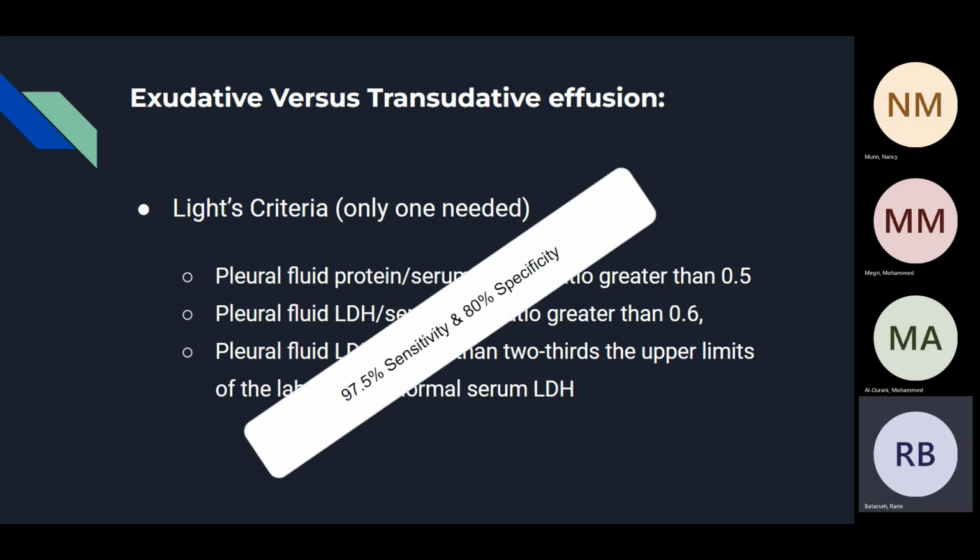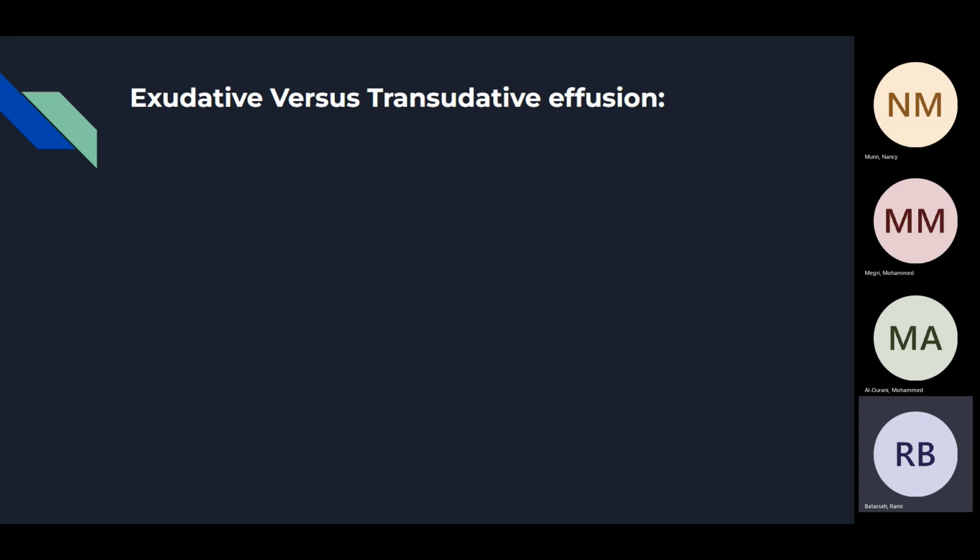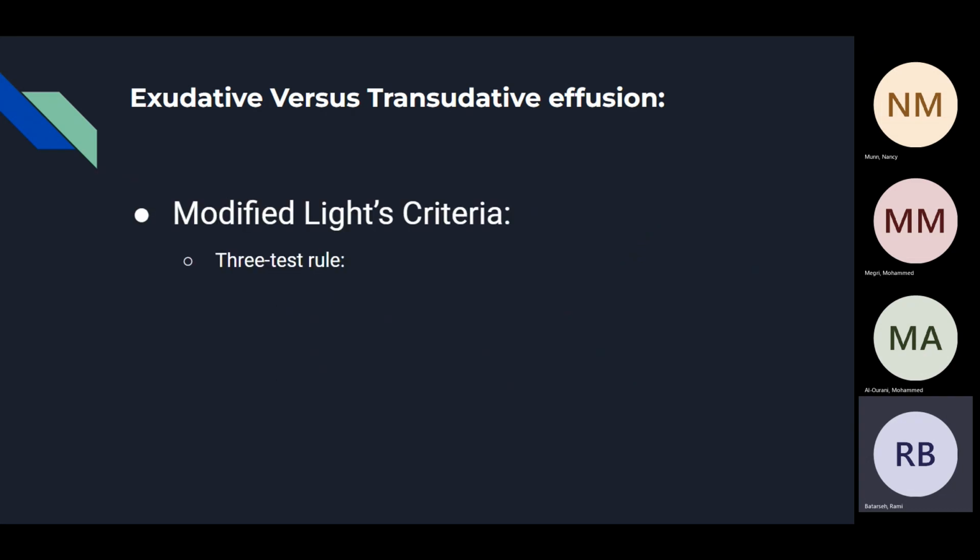and they have 97% sensitivity, but this affects the specificity. It's 80% specificity. They even did modified Light's criteria, trying to make it even more sensitive. So it's a 3-test rule. You need one to be positive.